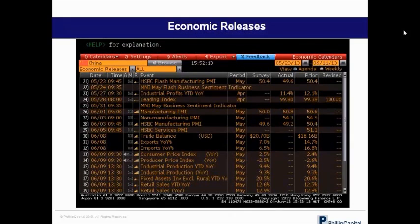June 1, official manufacturing PMI. Prior is 56. Actual is 58. However, June 3, HSBC manufacturing PMI. Prior 50.4, actual 49.2. Confusing.